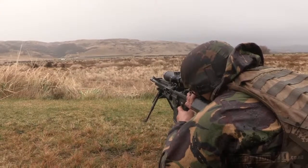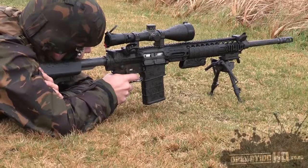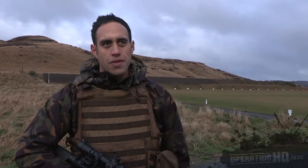It's a real good rifle to fire, the accuracy is real good. It's hardly any kick when you're firing, so that's awesome, good for the shoulders, and well, the quality of the rifle is, yeah, it's amazing. It's way better than what we've ever used before. It has met and surpassed their expectations in every aspect.